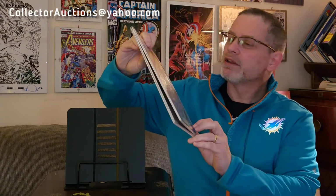First up, I've got two copies of Tales of the Teen Titans Annual number 3. This is the conclusion to the Terminator and Kara storyline, and I'm blanking on the name of the storyline. I can't remember. But anyway, this is the final issue of that. The big issue, of course, is issue number 44, the first Nightwing and the origin of Deathstroke. But this one was a really good book.